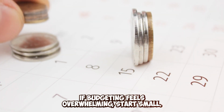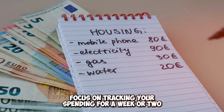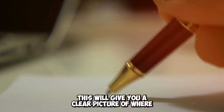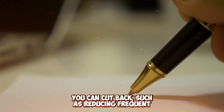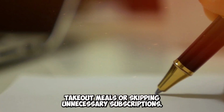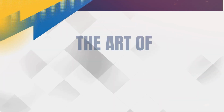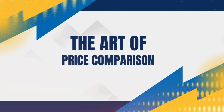If budgeting feels overwhelming, start small. Focus on tracking your spending for a week or two to understand your habits. This will give you a clear picture of where you can cut back, such as reducing frequent takeout meals or skipping unnecessary subscriptions.